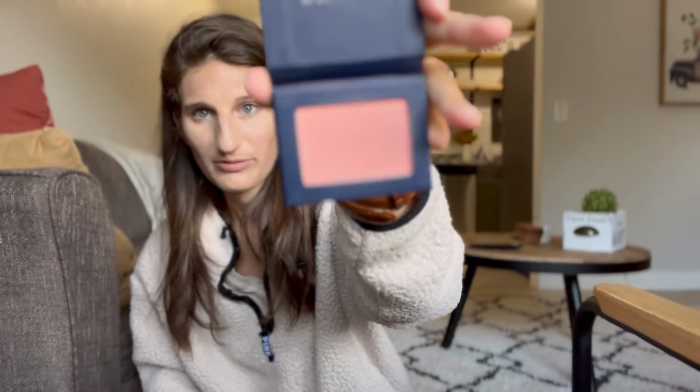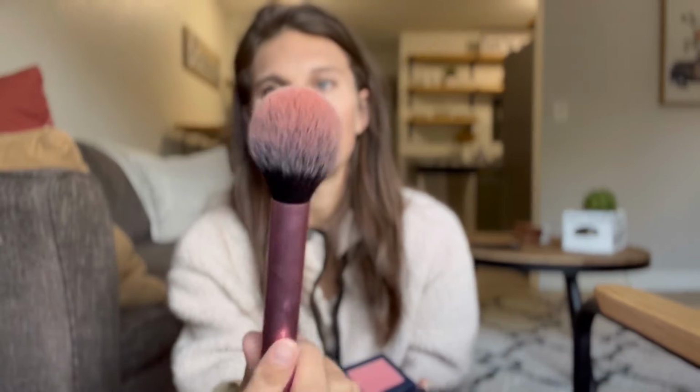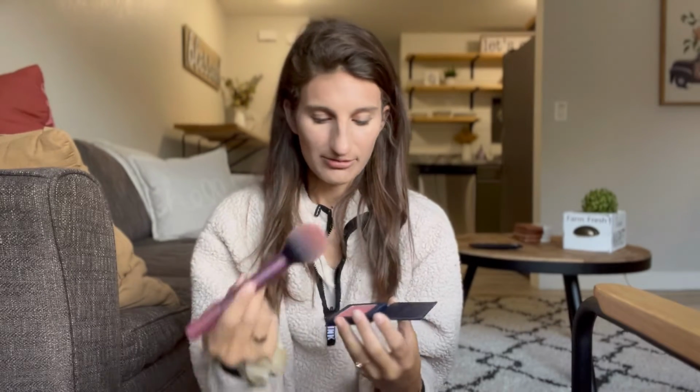So the next thing that I am gonna do is cheeks. I am gonna use this brush, also Real Techniques. Can you tell I like Real Techniques? Okay, so once again, using the shade Nectar, which is a dupe for a NARS blush. If you know, you know. And I love how fluffy this brush is. Obviously, I need to clean my brushes, but it's just the perfect consistency for blush.